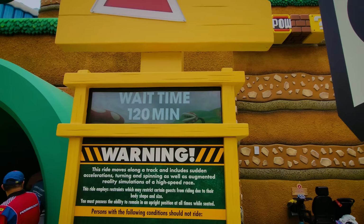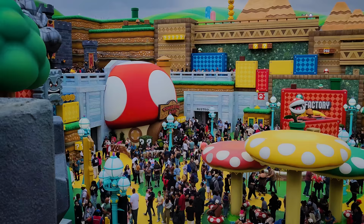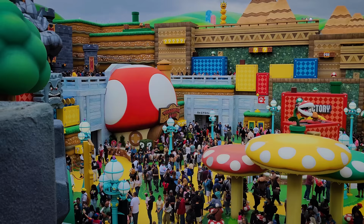Okay, so Bowser's is 120 minutes. The Mario Kart ride, 120 minutes. I haven't checked single rider yet, but that's an option. I may actually try to ride today if single rider isn't too bad.